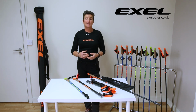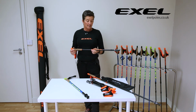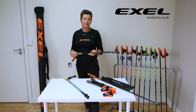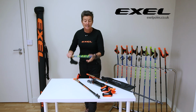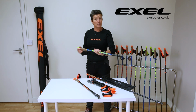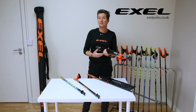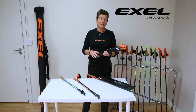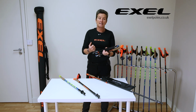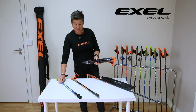If your main issue is the actual weight of the poles, then the Pro Travel is the winner. This, for a pair of them, weighs in at 400 grams, so really lovely and light. The next lightest option is the Trainer, and this is 440 grams. The reason being is that this is 50% carbon as opposed to 100% carbon. And then the foldable pole weighs in at 480 grams. So they're all under half a kilo and super light. The reason this is a little bit heavier is because of the folding mechanism. It weighs more than the twist mechanism that we have in these two poles.